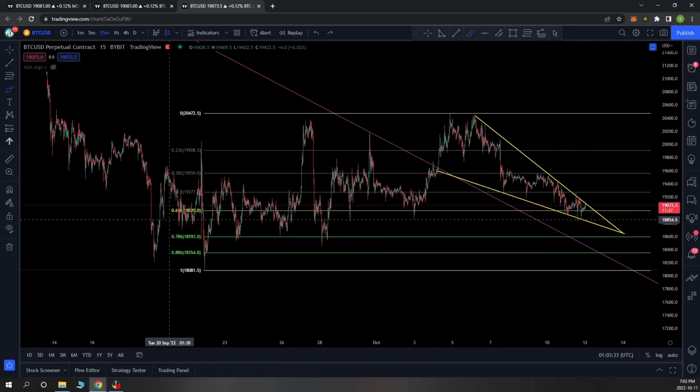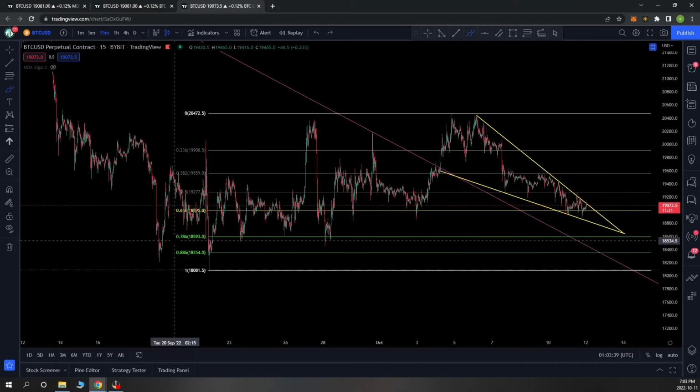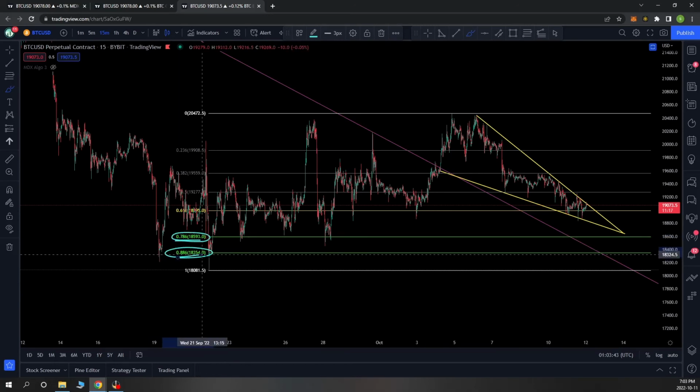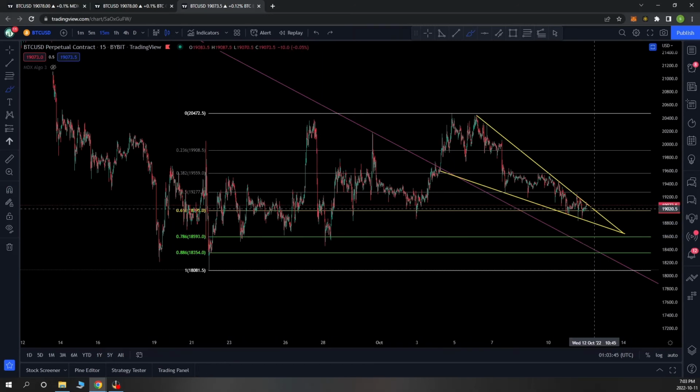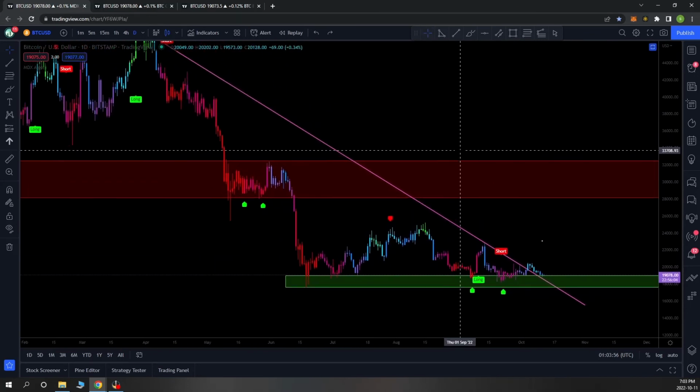It's not so bad that right now we are consolidating right on top of the 618, so that is nice to see. But quite often on swings of all sizes, I see these fib levels respected so often, so it wouldn't really surprise me to see some kind of a dump before we take off. But as far as the overall market health right now, I just don't think things are too bad.